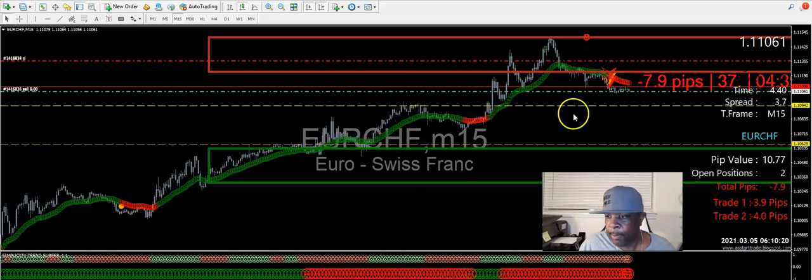All right, so now I got my levels in place. I got my TPs I want. So the first TP I'm going to set it up at, and I got to hurry up. I think there was one more. Yeah, there was one more. 1.10942. All right, that's my first TP.